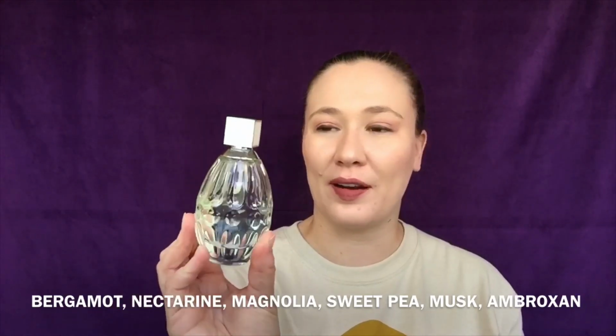This wasn't even on my radar, and when I went to the perfume counter at Macy's, the lovely lady there sprayed it for me, and I fell in love, and I couldn't stop thinking about it. So I had to go and pick it up because it is so good. Oh my gosh, really, really love it.